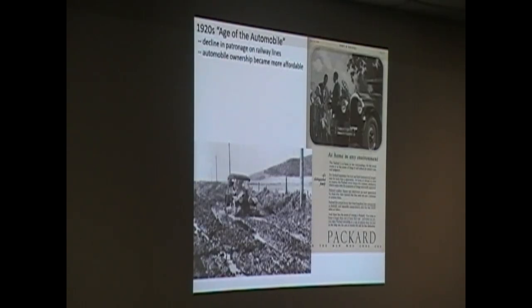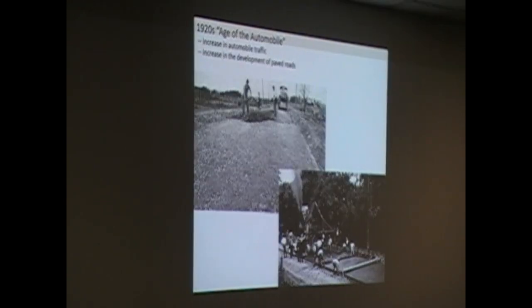Well, the 1920s was the age of the automobile. Automobile ownership went up as prices went down. Cars became more affordable, and this led to a decline in ridership on the rail lines.